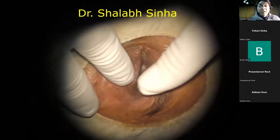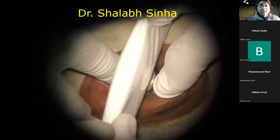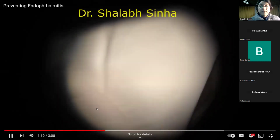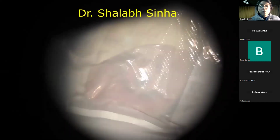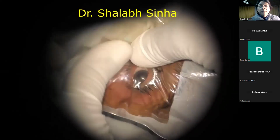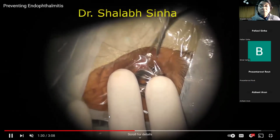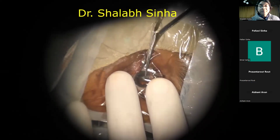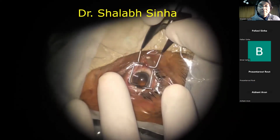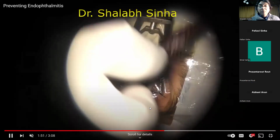Once it's dry, you ask the patient to open the eye. Your assistant holds the lids apart, and then you can use this adhesive drape. What this maneuver does is that it not only opens the eye, it keeps the eyelashes away from the surgical field. You just press slightly all around, and using scissors, you can simply cut this. Careful that you do not injure the corneal epithelium. And this is done. So now the patient is ready for surgery.